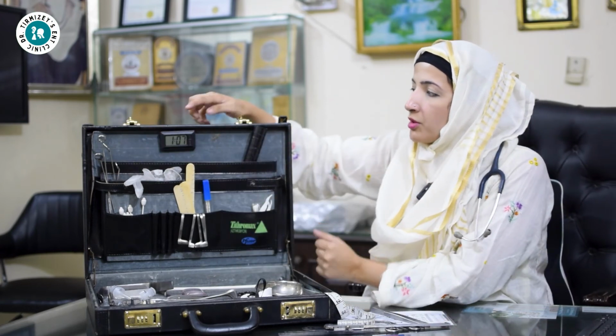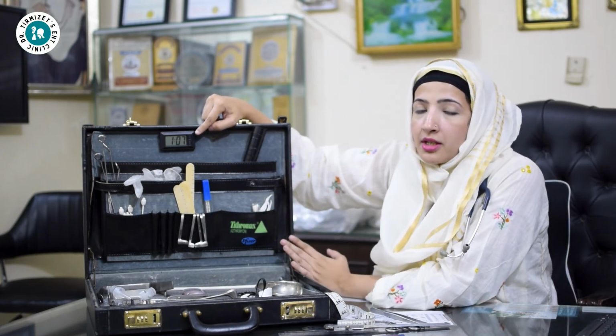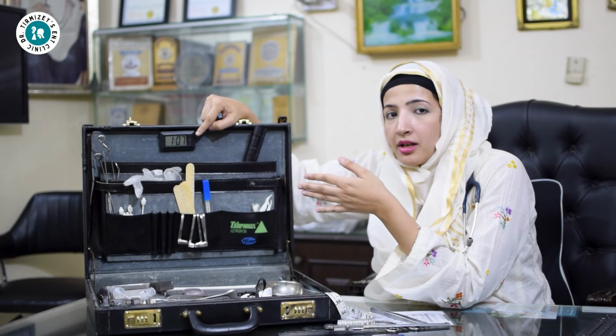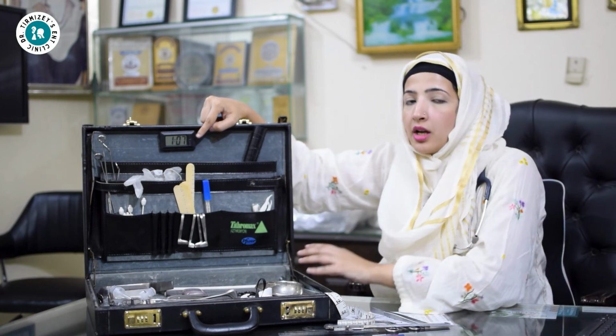Now this thing I want to show you, I also have a watch and it is taped to the inside of my briefcase. So when I have started my short case or my long case, I know how much time is left behind and I don't have to keep looking at my watch during all of it, and my attention is totally towards the patient.